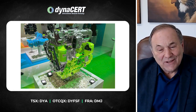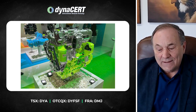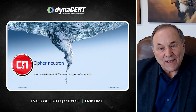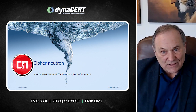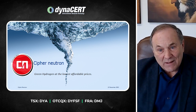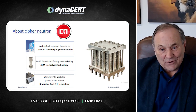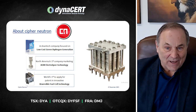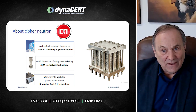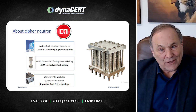So that when the time comes, we've got enough green hydrogen to be able to power it. And we look at DynaCERT. We have partnered with a private company called Cyberneutron. Cyberneutron is experts in green hydrogen, in AEM technology. Right now, there are two companies that have commercialized AEM technology. There's one in Germany, and there's one here in Canada, which is Cyberneutron. We have partnered with this company and we have options to buy up to 50% of it. We as a company believe that the long-term future is green hydrogen, the hydrogen industry. That's why we are looking at this long term.